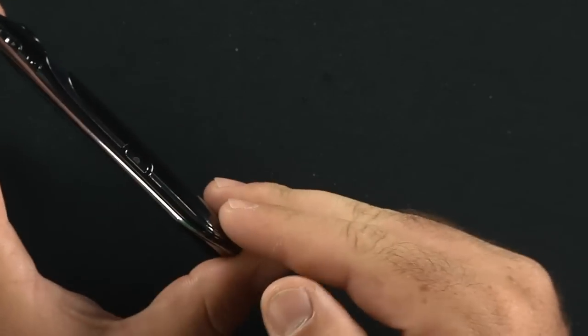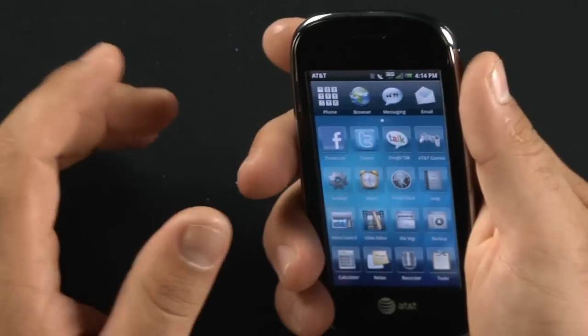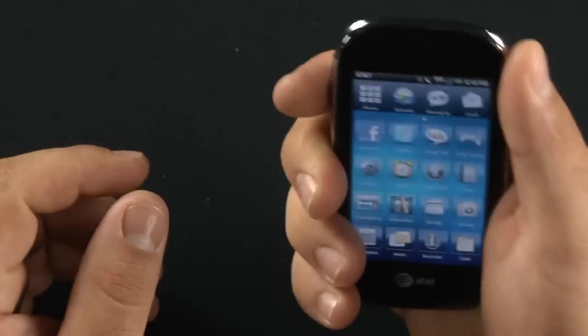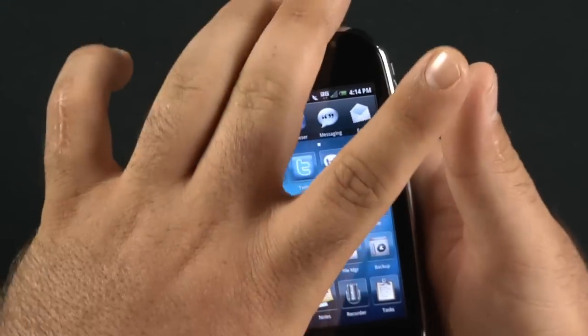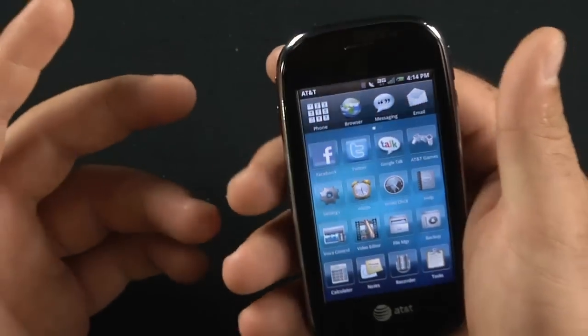Now it's made out of a cheap plastic, it feels like it's a cheap plastic, but it doesn't feel cheap. Like it's plastic, it's not heavy duty like steel or tin plate or something like that. It's definitely made out of a plastic, but it feels strong, has a good weight, has a good center core to it. That's the best way I can describe it to you.